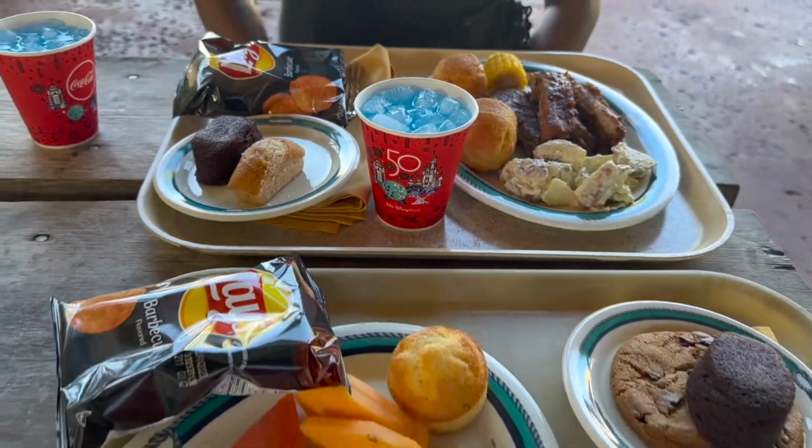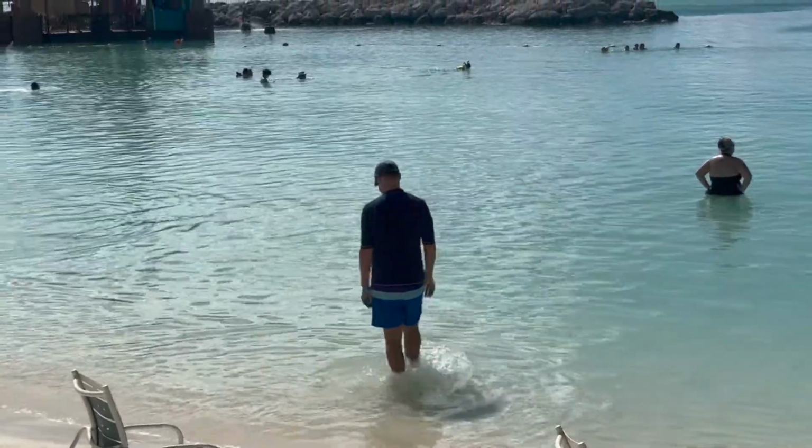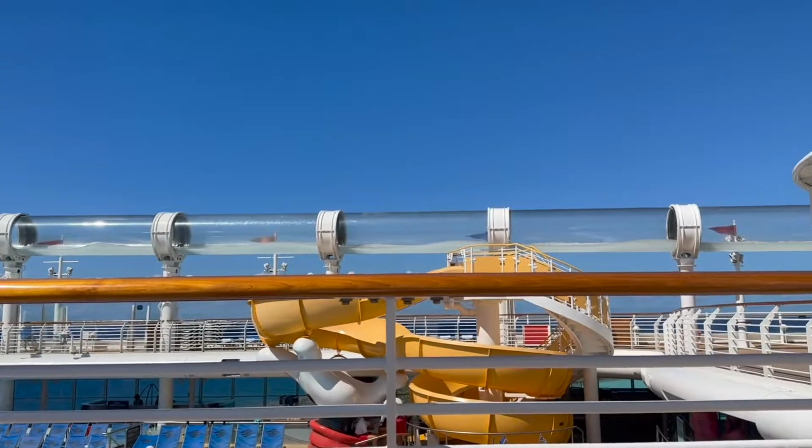We grabbed some lunch from the barbecue buffet while we were out there, but one thing to note is that it was very, very hot, but also the water was quite cold. So we only stayed out there for a couple of hours before making our way back on board, and it was nice to have the ship to ourselves for a few hours.